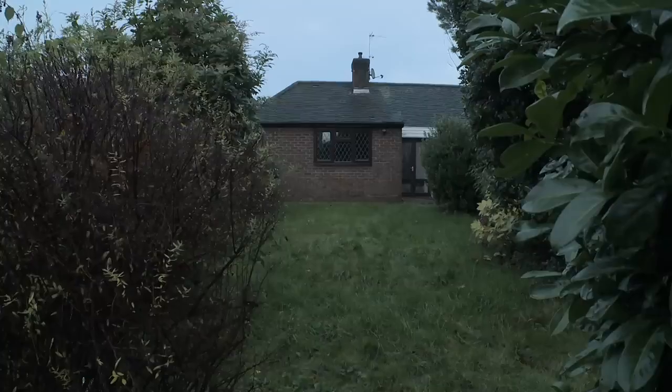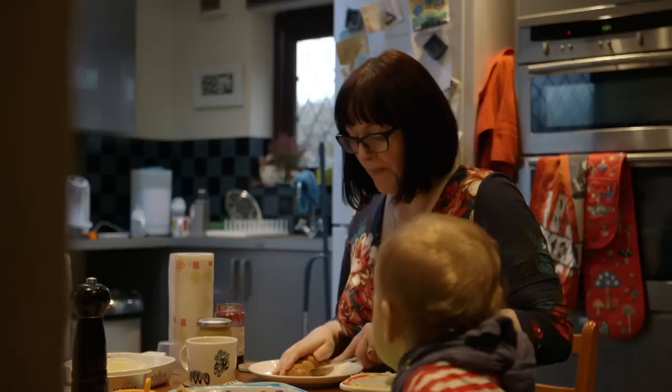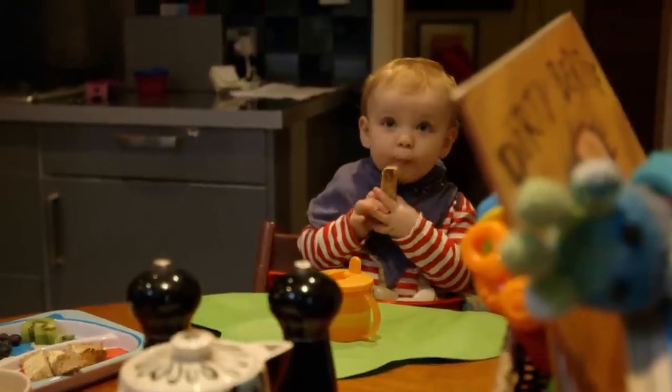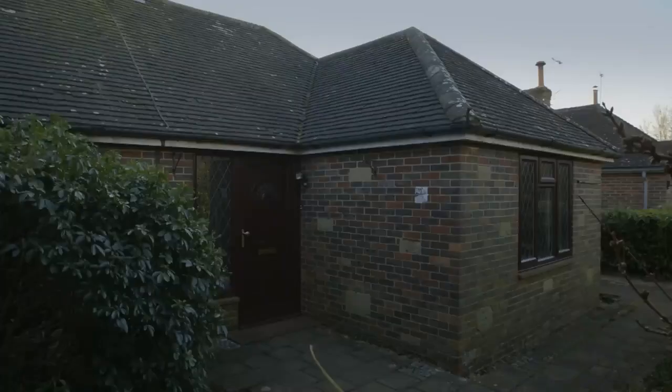This one is dark, dingy, and forlorn. This house is really ugly. I hate the flat roof extensions. I feel a little bit embarrassed. It's definitely not a looker. Oh, a bit too close to the baby. Stuart and Tammy bought the bungalow shortly after the birth of their son, Teddy. At £285,000, it was the only house they could afford in the village.